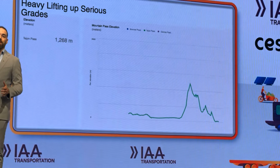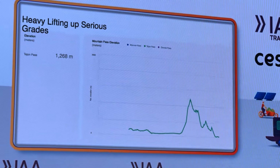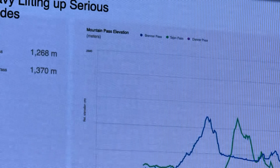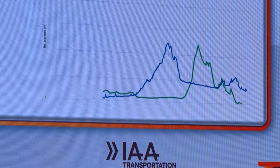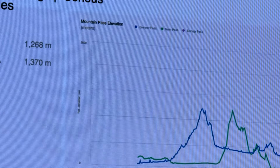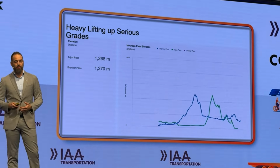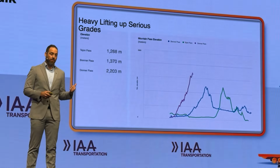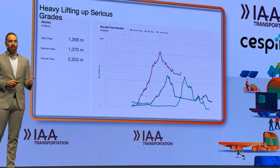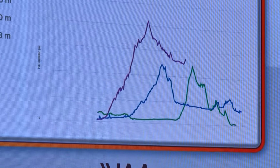But we know that the European market has its fair share of grades as well. And Brenner, which we plan to demonstrate at some point, is definitely notable. Why are we confident that the Semi is going to work in these applications as well as others? Because this is the grade that we do every day, multiple times a day. This is Donner Pass in California.